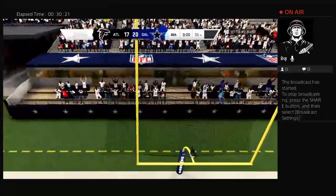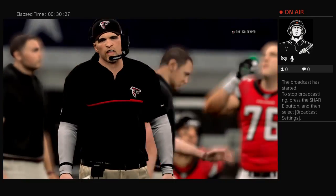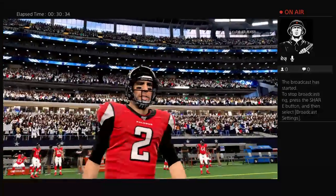And it is good. He splits the uprights on the chip shot. And it'll be a good time in Big D tonight. The Cowboys have won it. So this one will end in a victory for the Dallas Cowboys.